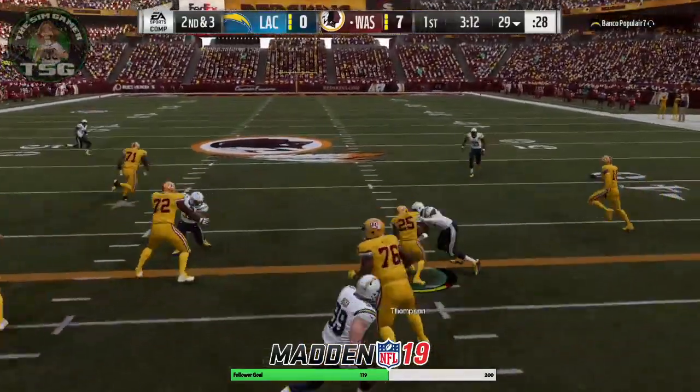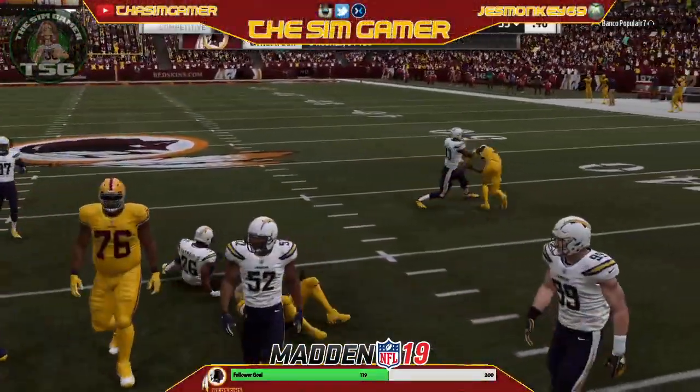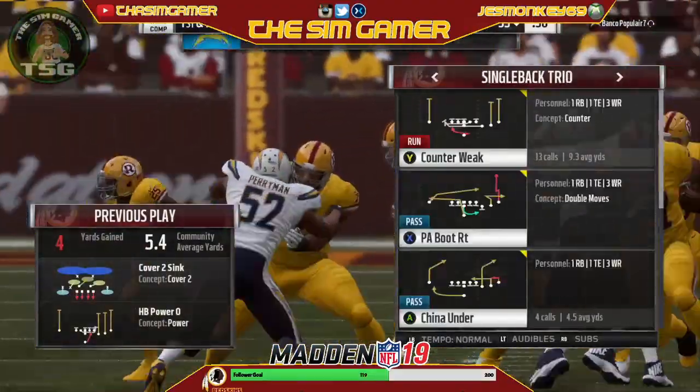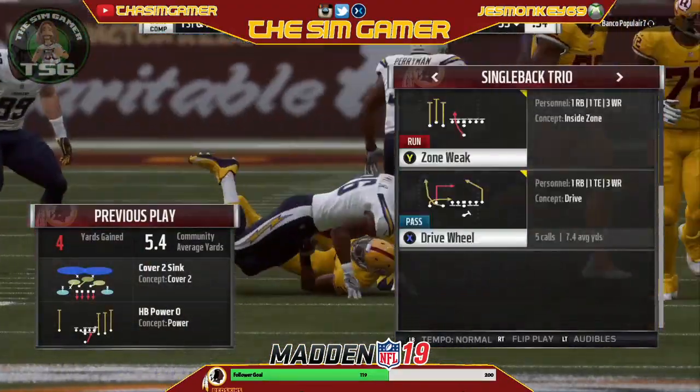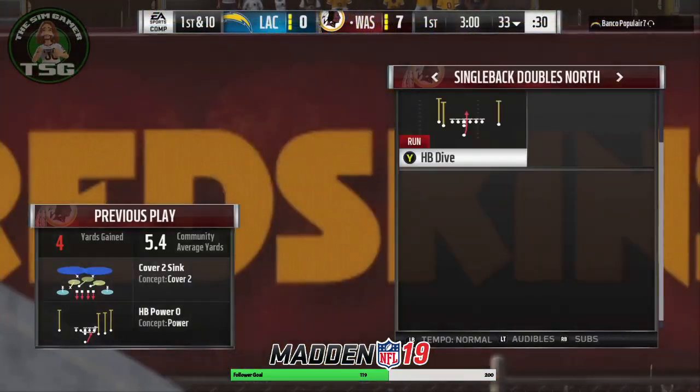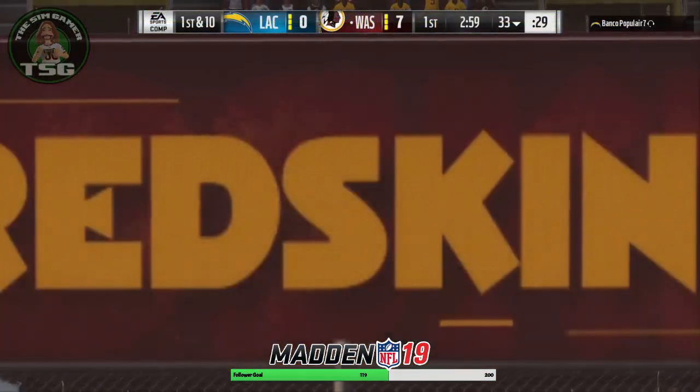On the ground, it's Thompson. And he'll get it up to the 33-yard line. Just 4 yards on the pickup, but that's good enough to extend the drive. Well, they came into this game saying it was important that they set the tone and show that they can run the football. I believe that they've done that here in the first quarter.